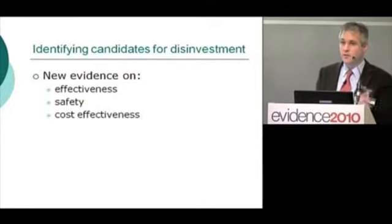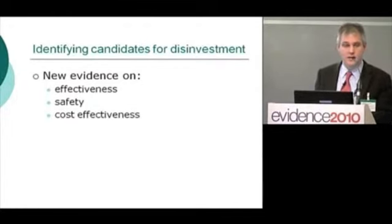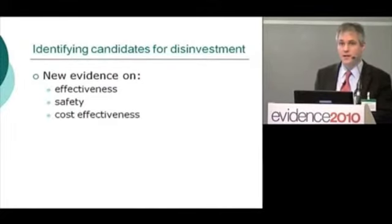Or equally, if there is a new medicine for the same indication which is more effective, then the older medicine would be a suitable candidate potentially for disinvestment. Safety: we hear about new drugs and existing old drugs where there are safety concerns that are only evident over time, and clearly any new safety problem is a potential candidate for disinvestment.